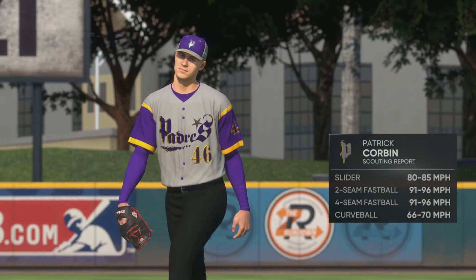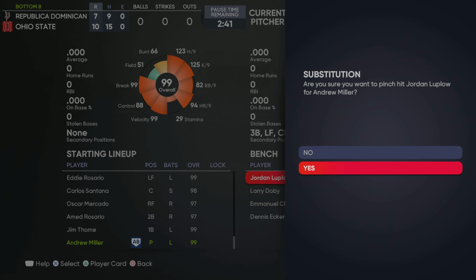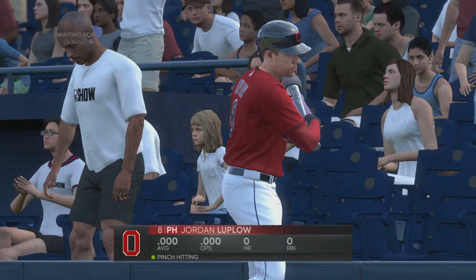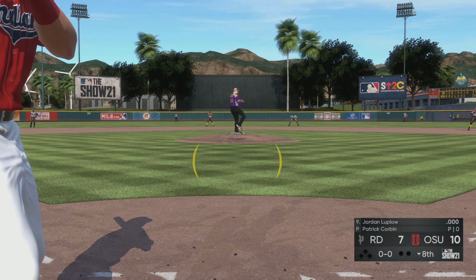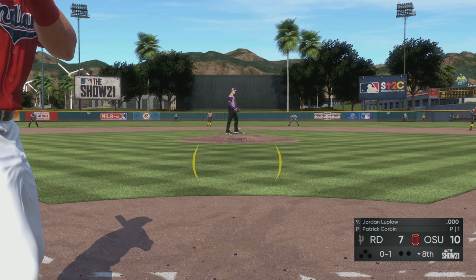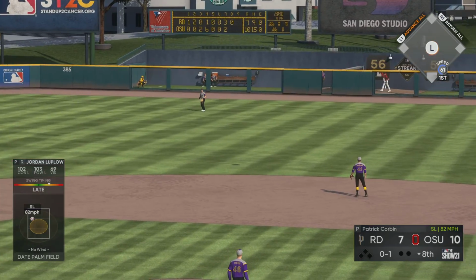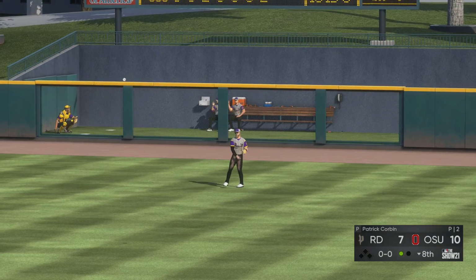Patrick Corbin is on to pitch out of the bullpen in the bottom half of the eighth. Patrick Corbin. Jordan Luplow is going to grab a bat here as he looks to try to set the table in the bottom of the eighth as they look for some insurance. First offering on its way. Hit in the air to right field. Harper has a read on it. And he hauls it in for the first out of the inning.